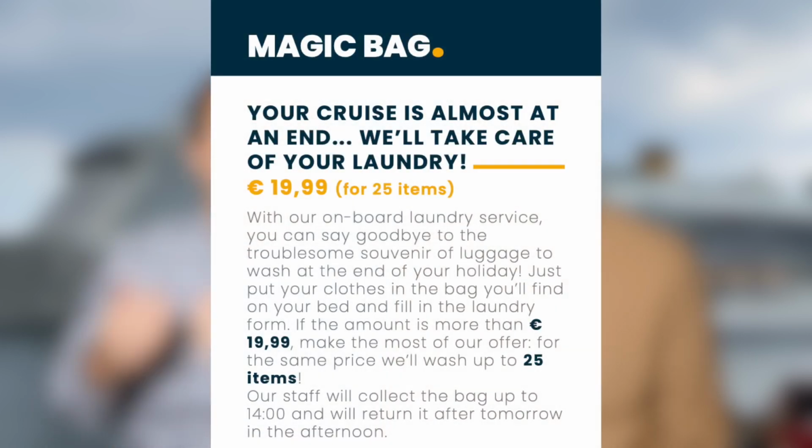Yeah. The only area that would require a little bit of improvement in service is the housekeeping department, in particular the laundry service. And this has been an ongoing problem with us on other Costa cruises. Let me explain. Costa has a laundry service called the Magic Bag, and that includes 25 items of laundry for a flat fee of 19 euros, and you can purchase it either online or on board. Also, Gold and Platinum members get one Magic Bag free per voyage.